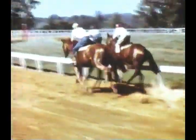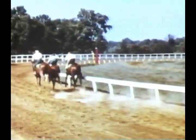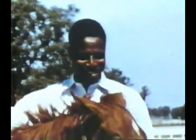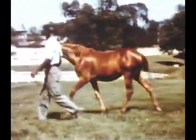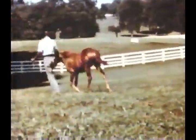But Stormy wasn't impressed. To his eye, the others hardly seemed to be moving. He knew he could outrun them. Why wasn't he given a chance, same as everyone else? No, Stormy, not now. Not yet. And then his friend brought him away from the track. For he knew what the colt didn't know, that Stormy would never get that chance.